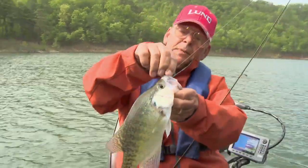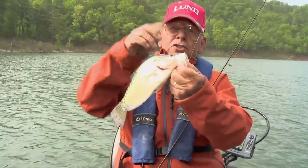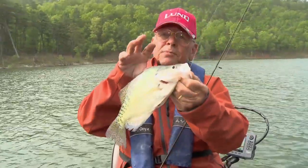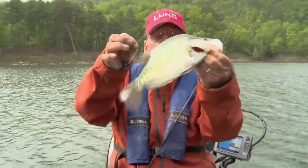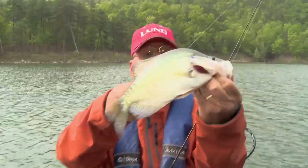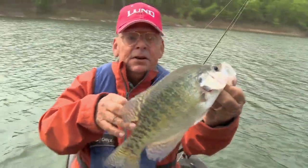Real nice crappie. Notice how they just swallow this whole thing. When you're vertical jigging it, it allows them to swim right up to it and really swallow that little old jig. I guarantee you, these things are nice. Steve, here you go.